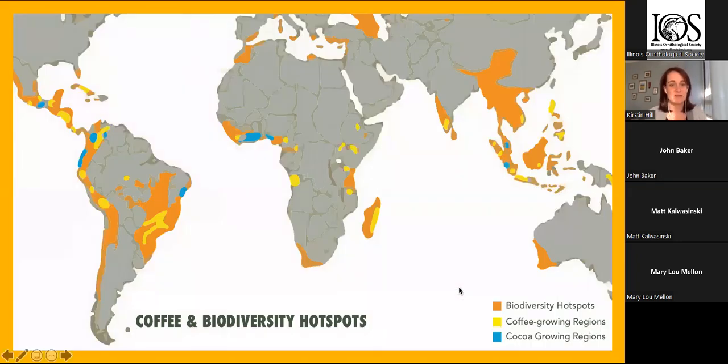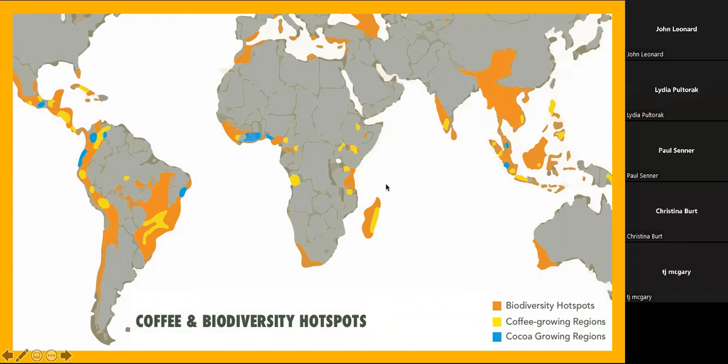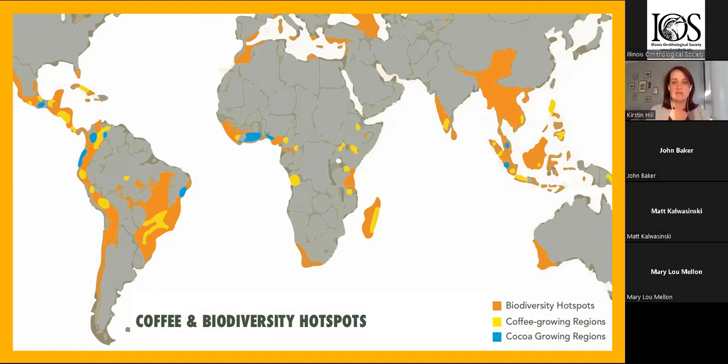And that's unsurprising when you look at the intersection of coffee and biodiversity hotspots worldwide. The biodiversity hotspots are the areas you're seeing in orange, and the areas in which coffee is cultivated are in yellow. And then there's a couple little blue pockets in there as well. That's actually where cocoa is cultivated, which is a little nod to our next certified crop, bird friendly cocoa, rolling out early next year, which we're super excited about. But as you can see, there's a lot of intersection between these areas. So if we can protect high quality habitat on coffee growing lands, we know that we can do good things for birds and for biodiversity.